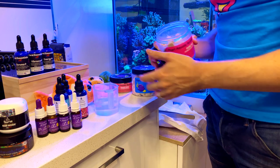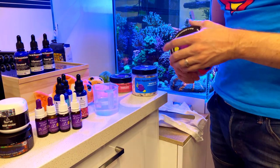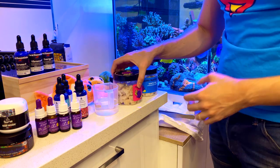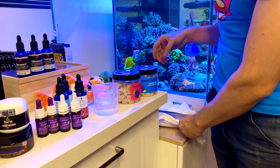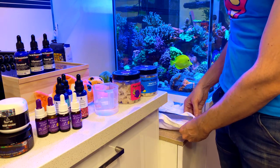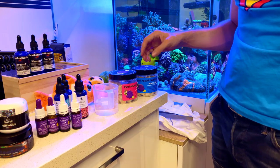Pure Roe is really good because it's really small particles. It's essentially thousands of little fish eggs. So I believe it's really good as coral food as well as fish food. It gives the fish plenty of action because it takes them quite a while to hunt down all the little fish eggs floating around the tank, and it definitely gets all the corals going as well.